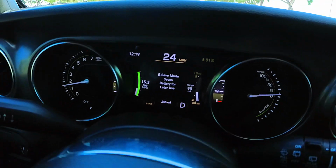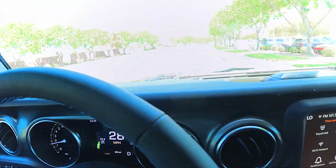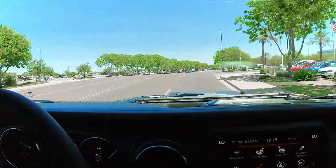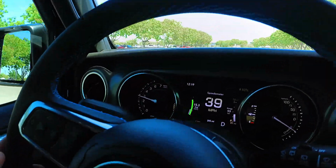Nice and quiet. I'm gonna switch it to the gasoline. So you put it in e-save mode. See right there, it says e-save mode. E-save mode saves battery for later use. You hear a little engine in. See, you heard it revving, going to 4,000 RPM, but the 2-liter turbo is not a very powerful engine. This thing thrives when it's in hybrid mode. So for this vehicle, hybrid mode or electric mode is my favorite. I would only use gasoline mode if you need to, say if you're somewhere and you need to save your little bit of electricity.